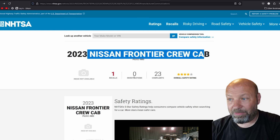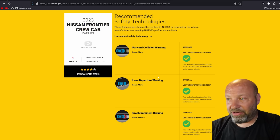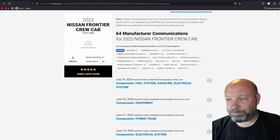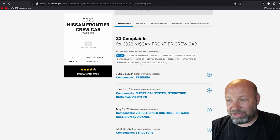There was only 1 recall, 0 investigations, 23 complaints. We go down here and we dive in and see what they got going. We can go right here, go to complaints. You can see and break them down by category. Okay, component 1, steering here.